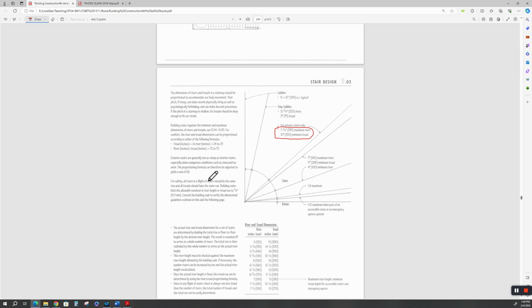Now, this is very important. I've seen people lay out stairs where they change, going up the flight, the ratio of the rise and run just so they can cram the stair in. This is very dangerous. For safety, all your risers in a flight of stairs should be the same rise, and all treads should have the same run. If not, halfway up that flight that you're climbing, you're going to make people have to change their cadence. It's very dangerous. And building codes limit the allowable variation of the riser height or tread run. All right, you have to go check your codes.